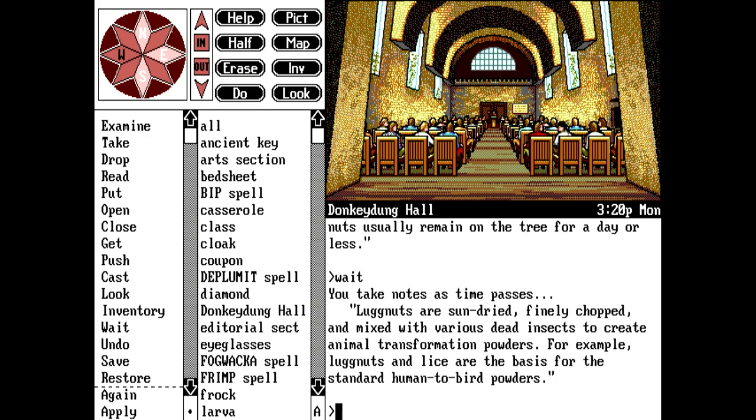Lugnuts are sun-dried, finely chopped and mixed with various dead insects to create animal transformation powders. For example, lugnuts and lice are the basis for the standard human to bird powders.